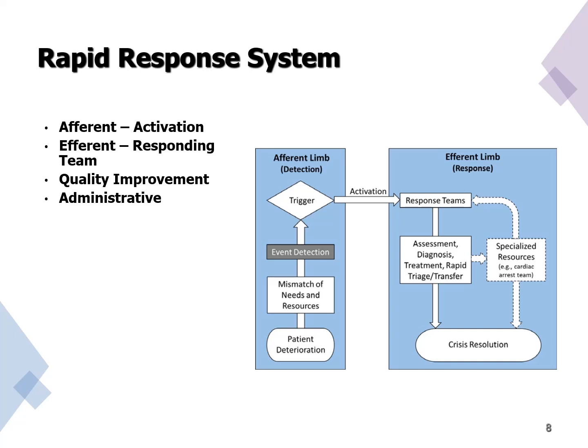Then, of course, there is the responding team, known as the efferent limb. These responding teams may be the cardiac arrest team, difficult airway team, MET team, etc. However, there is also a component of the system that continually evaluates the performance of the emergency team system and has a quality improvement process in place to help improve it. Finally, the administrative limb is responsible for providing the resources needed, both equipment and personnel. The effective use of a medical response team system has to be a cultural element of your healthcare system. Doctors and nurses feeling that calling for help is a sign of weakness just won't do.